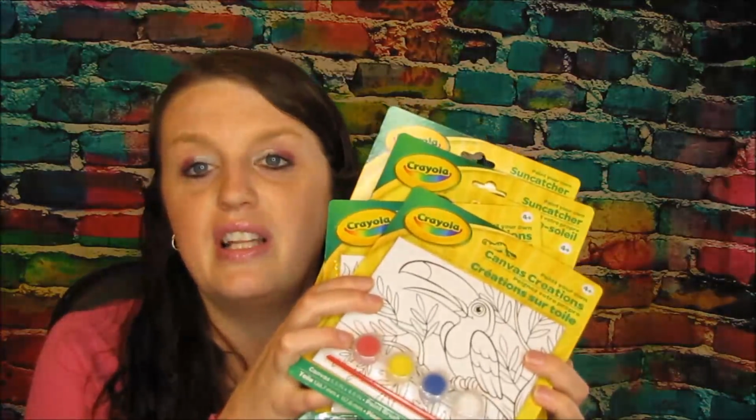We are going to a birthday party this weekend, on Saturday, and I thought, what can we get? It's a 1-year-old's and a 4-year-old's birthday, and I saw these. I've never seen these before, but they are Crayola canvas creations and sun catchers. I thought these would be great projects to work with Ben, and why not give his friend a couple of them?